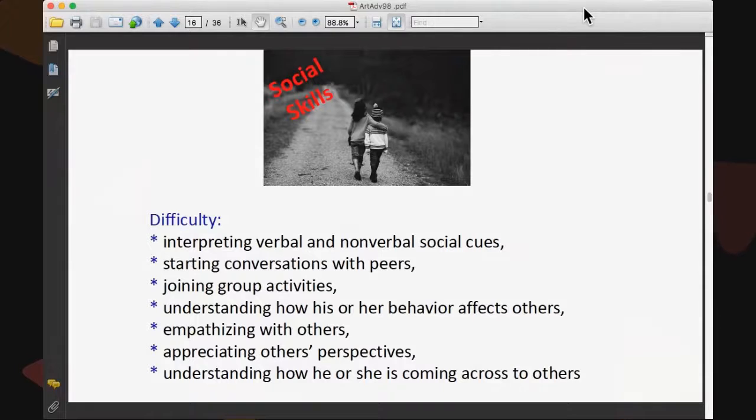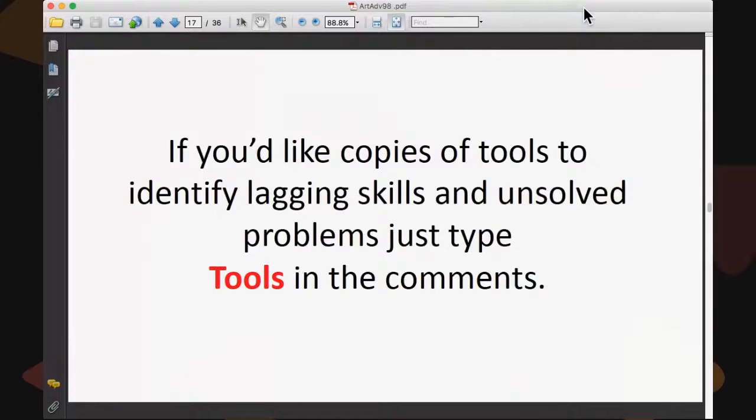Having that insight of, this is how my behavior impacts others, understanding how others are perceiving them, those kinds of things can be really tricky. And it's not something that a lot of kids just innately will get. And so that is something that a lot of times we need to look at.